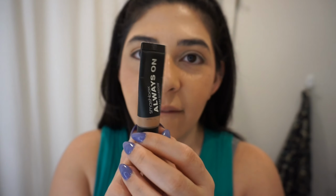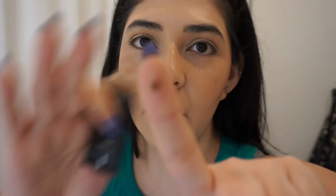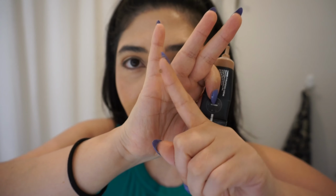So now let's move on to the eyelids. I use a Smashbox cream product. As you can see, this is very well loved. Sometimes I'll use my finger, and can you see? Hold on. That tiny little blob, and I just put it on both my fingers and then just dab it in.